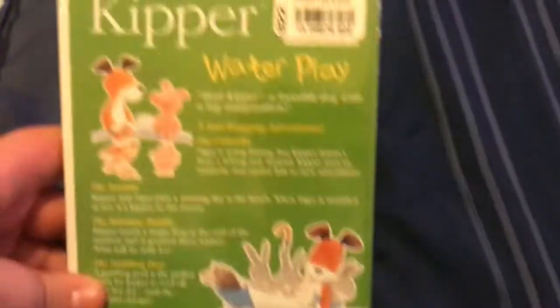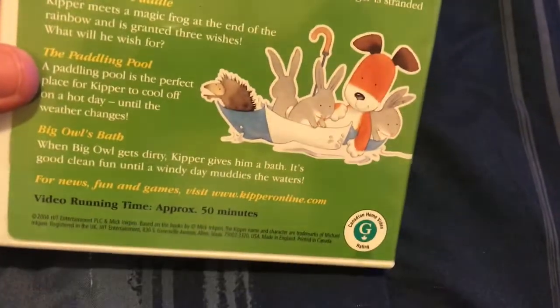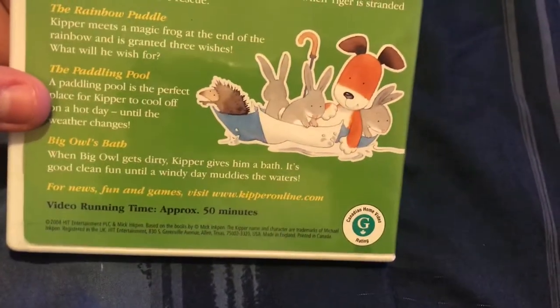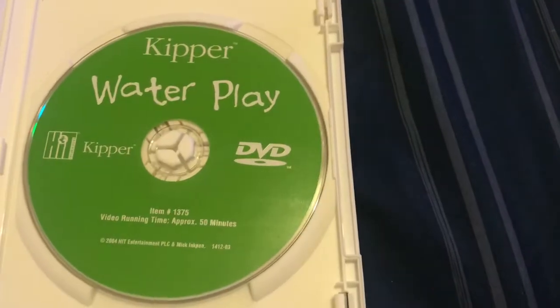And there was a thrift book sticker on the spine, so I peeled it up and put it right here. So the episodes are The Umbrella, The Seaside, The Rainbow Puddle, The Paddling Pool, and Big Al's Bath. The video running time is approximately 50 minutes, and if you didn't know this, this is a Canadian DVD. So here's the disc, and it is green, which is cool.